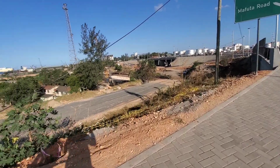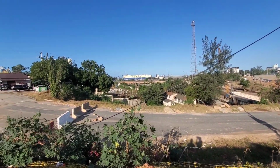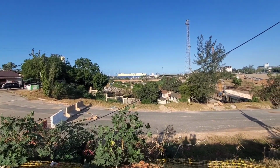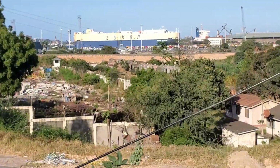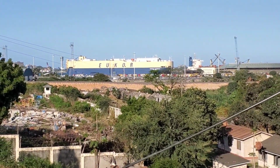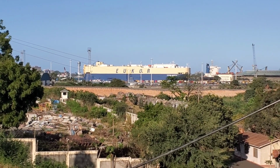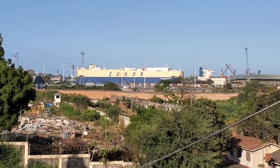Look into that direction. That's a ship carrier. That's one of the ships that carries cars to this side. Let me zoom in. I can't see the zoom in because of the sun. Yeah, it's moving. Your car is there. That is the ship which is offloading your car. So if we say ship carriers, that's one of them. That is the port side. Yeah. You can take a picture.